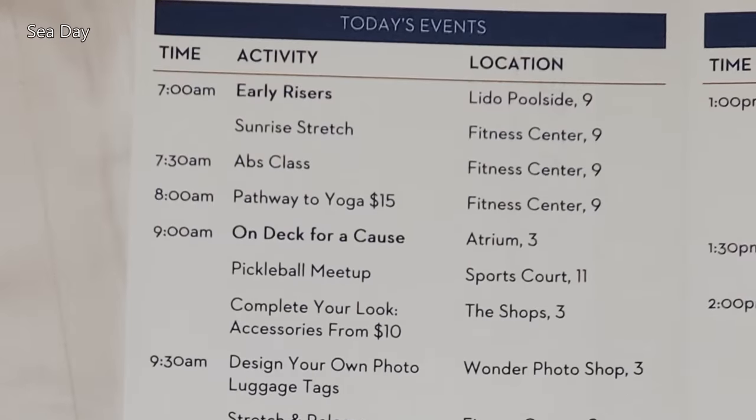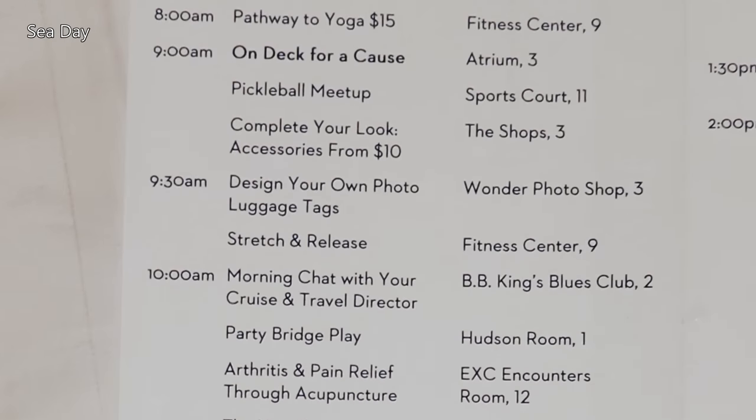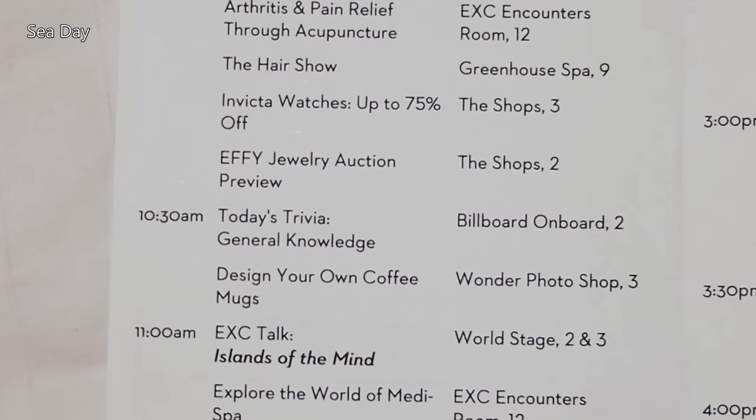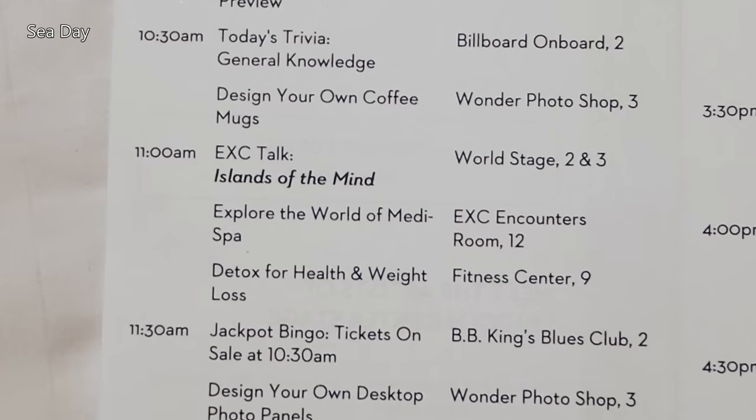And that concludes our Holland America Nieuw Statendam tour. Here are sample schedules of activities from our cruise that you might find helpful. One is from a Sea Day and another one from a port day.